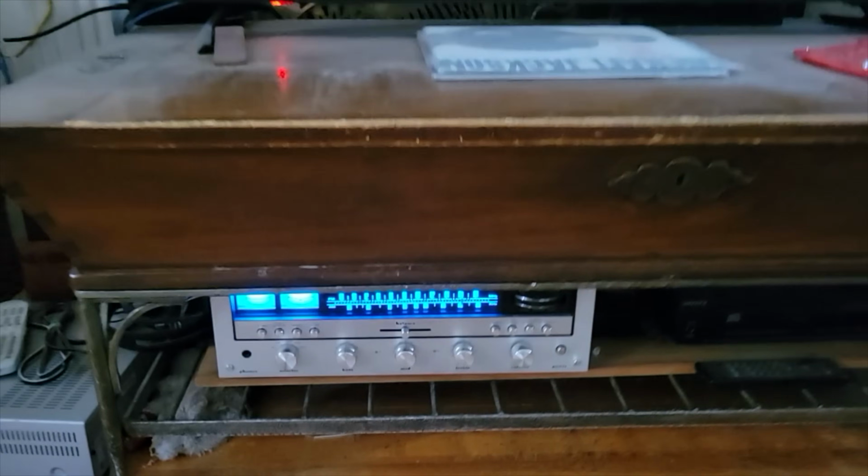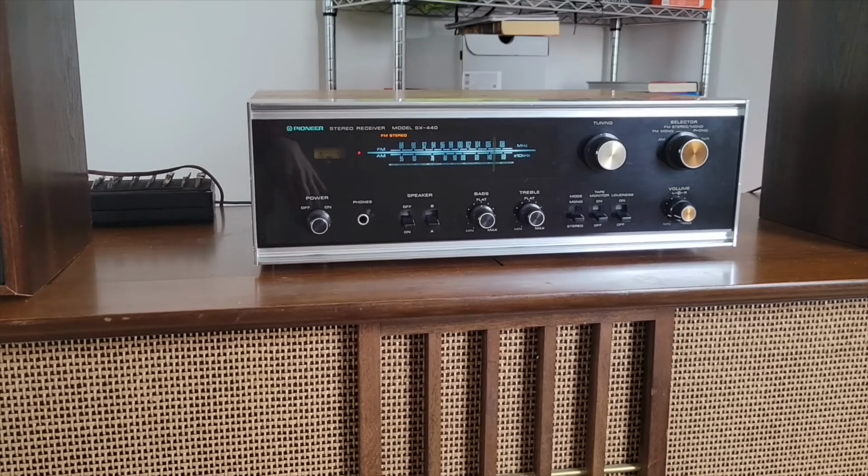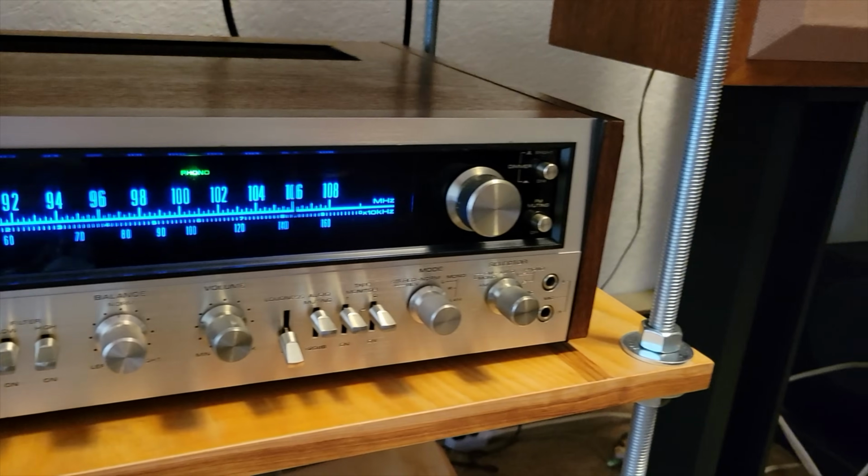I have a Marantz 2252 in the living room. My younger son has a Pioneer SX-440 in his room. My older son has a Pioneer SX-828. These receivers all have working tuners that are never used. But dang, those glowy dial faces sure are pretty.